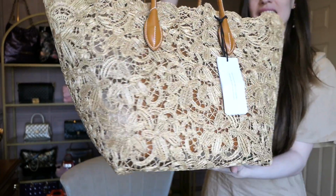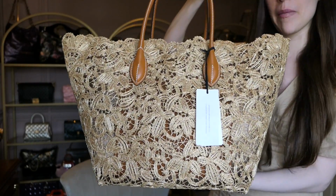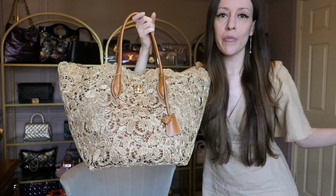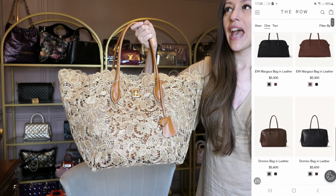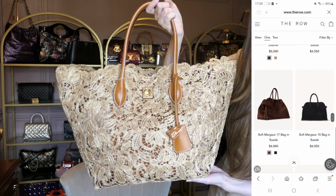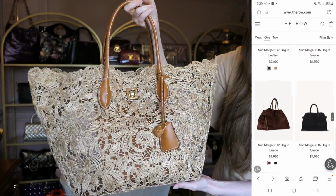So guys, this is the new Romina's perfect summer bag for 2024. And this is called the Maggie. I mean, we all know that the ROW MARGAUX bags are super hyped at the moment. And I don't get it. I don't know. It's just a very simple bag. Yes, it's very quiet luxury. This, in my opinion, is very quiet luxury as well. And you pay, what, £7,000 for the ROW MARGAUX bag?